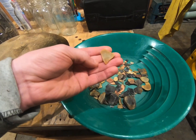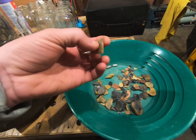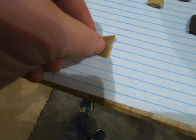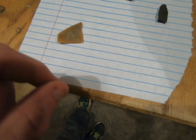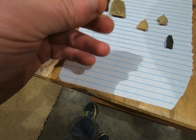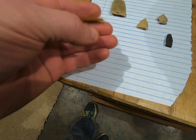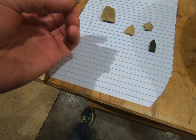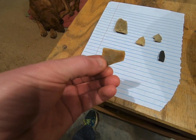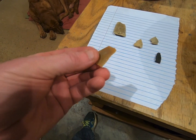I think I found it when it was getting dark and I thought it was just a flake, but that's actually the bottom half of something. And that would have been really nice. Probably a big giant blade, because it's got some basal thinning right here. Ooh, on the bottom. This would have been the base right here, and it's got some thinning on it, so that's cool.